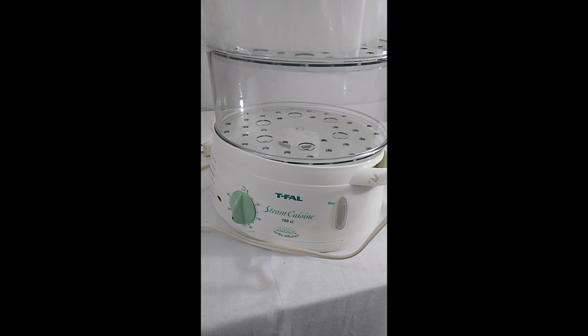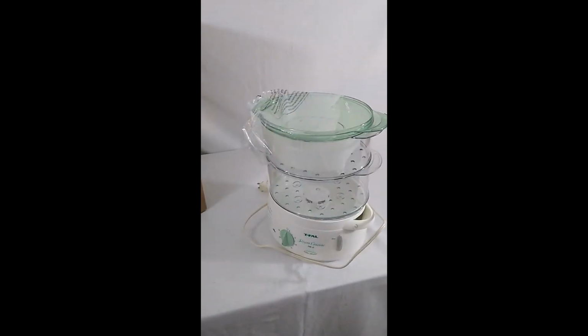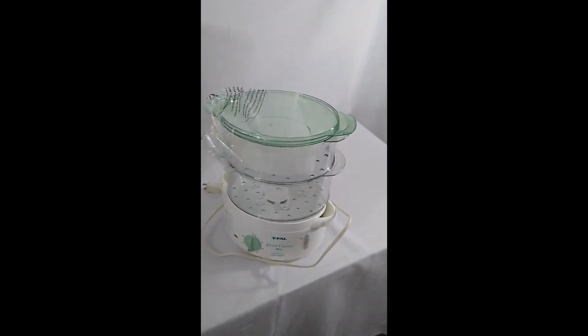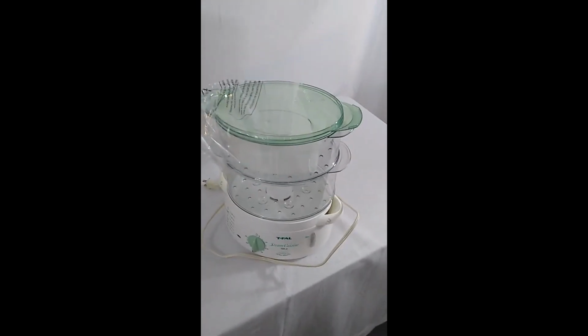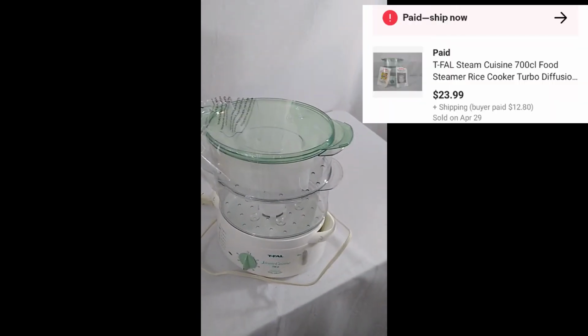The next item up here, I'm not gonna really pick it up, but I'm gonna show you. This is a Tefal Steam Cuisine, pretty much a rice cooker. I got this back at the auction, and I think I had this for about 2 weeks, maybe two and a half. It sold for $23.99 plus shipping. The buyer paid I think $12.80, so it's coming out with a little over $30 altogether.